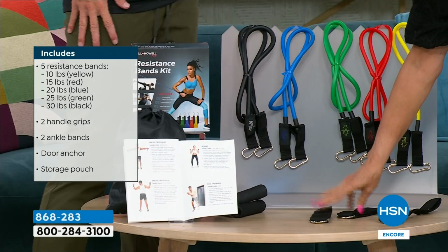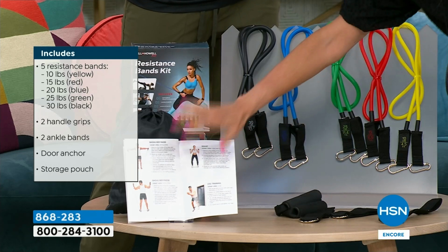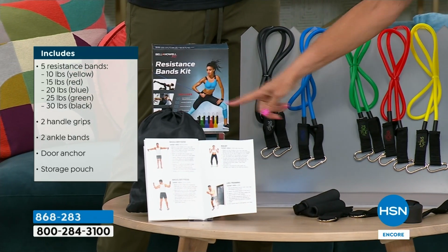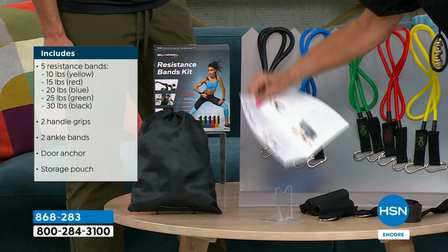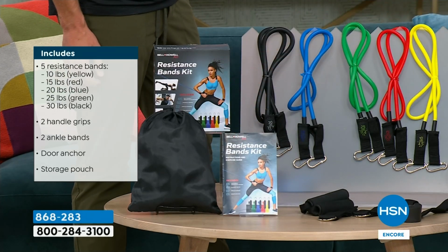Then you're getting your straps for your ankles, you're getting your straps for your hand, the hand portion. You're getting the exercises, so Chad didn't leave you alone. He's going to help you figure out what to do. And it all fits, guys. This is what blows me away. The entire gym fits in that little bag. So whether you're going to leave it at home or you're going to take it on the road, if you're someone who travels for business, this would be great in a hotel room.